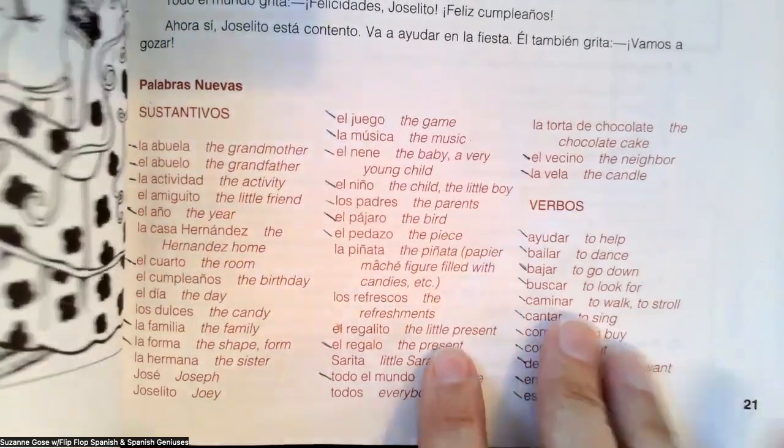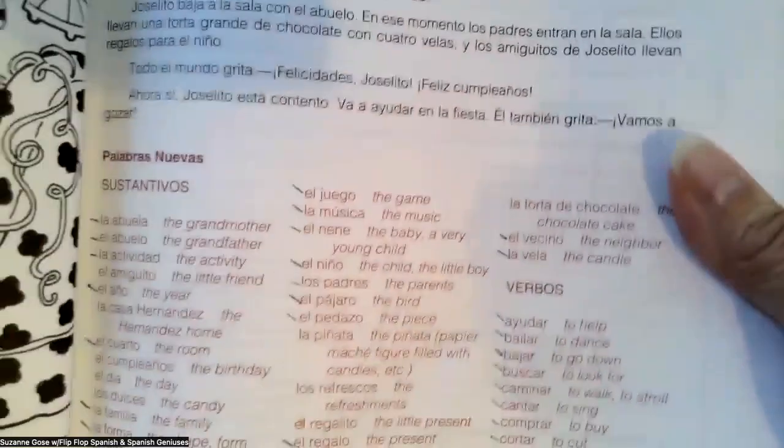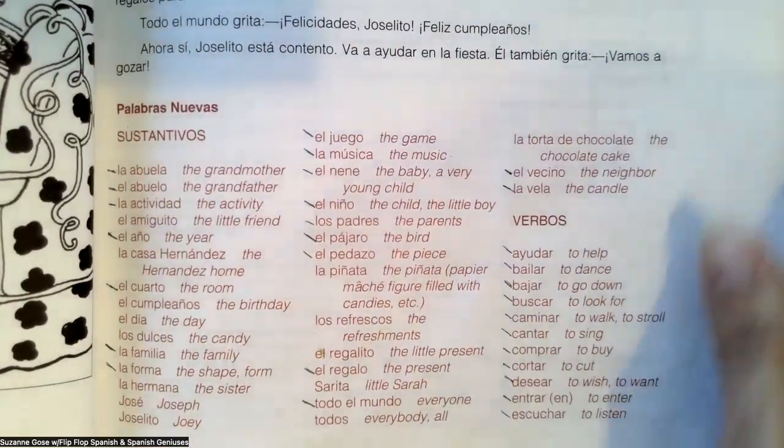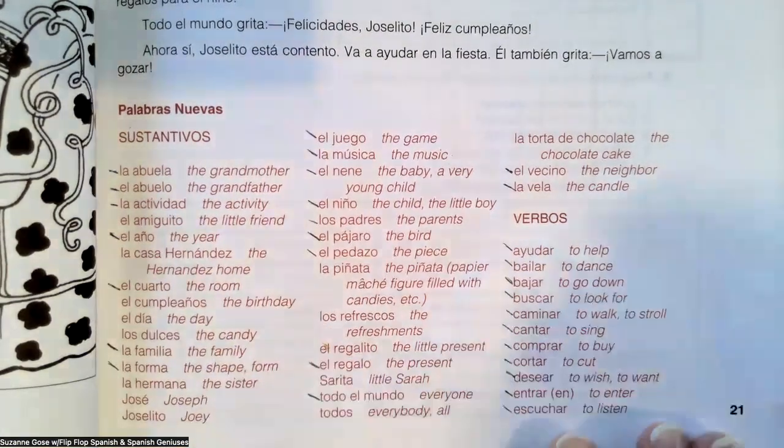Okay, I'm going to do a quick tip for you. This is our red book from Spanish Geniuses. This is an old version of it, so it's pretty beat up. But we're on page 21. This is something that if you're following the weekly classes, is probably a couple of weeks ago for you.